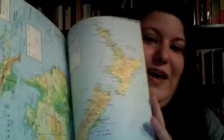So the next oldest book is also not really a book. I'm really sort of cheating here. It's actually the New Penguin World Atlas. It's from 1979, which is the year I was born. And this also belonged to my grandfather. And it's a basic atlas. I mean, nothing really special here. Just the world.